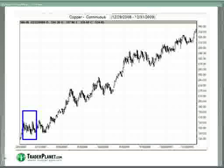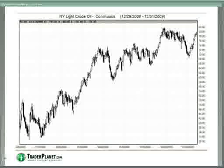Again, with copper, like some of the other markets, you can see that we also have a situation where we made a breakout. Get the right tool here. Made a breakout right here above the highs and made a run higher. Now, whether this will happen in all cases, in all markets, one can never say, but this is kind of a pattern that you can look for with the January effect.